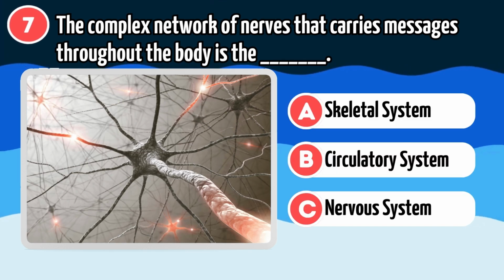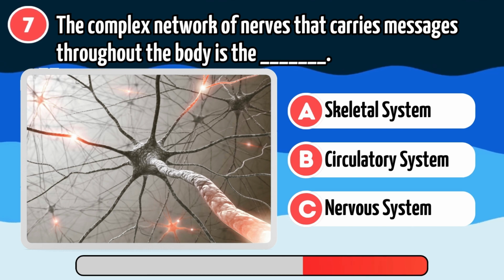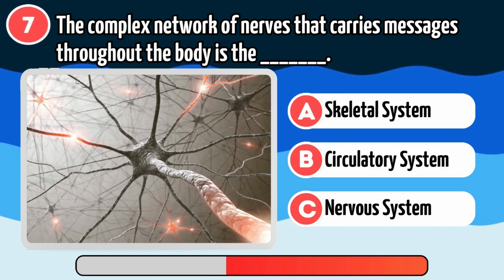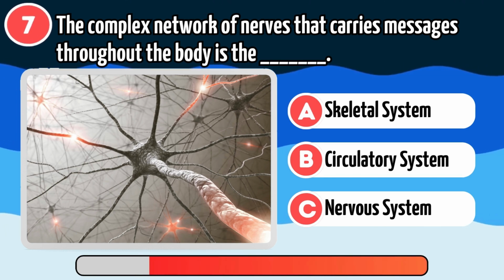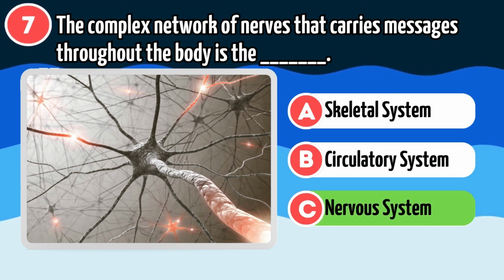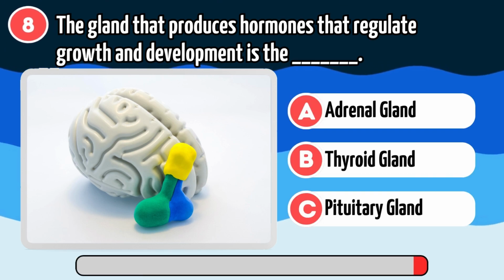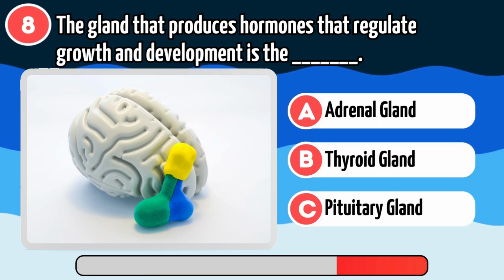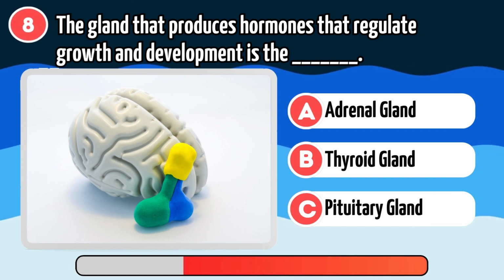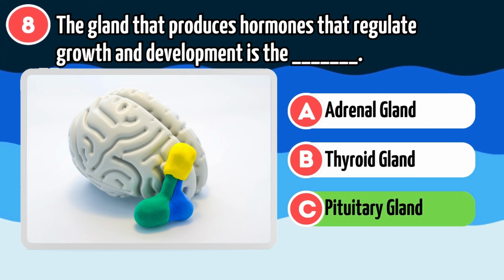The complex network of nerves that carries messages throughout the body is the nervous system. The gland that produces hormones that regulate growth and development is the pituitary gland.